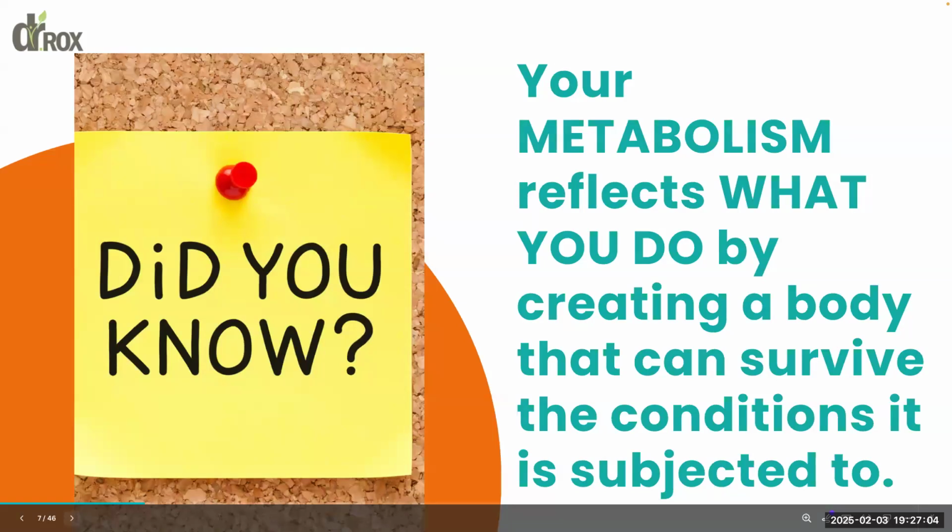T3 promotes fat burning, and instead your body will favor production of a different thyroid hormone that actually encourages fat storage. That hormone is called reverse T3, or RT3. Most doctors won't run the test for RT3. Functional medicine practitioners such as myself, we like seeing that number.